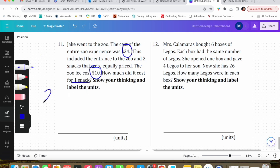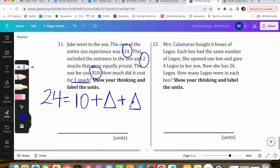Okay, so let's set this up. We know that Jake went to the zoo and he spent $24. $24 was spent, but now we're wondering, what did he spend $24 on? He spent $24 on the zoo fee, which was 10, so we already know that. And then he also bought 2 snacks. We know that these snacks were equally priced, so I'm going to use the same shape for them so our brain can see that these other values are going to be the same number. So $24 was spent on the zoo fee and 2 snacks. How much money did he have for the snacks?